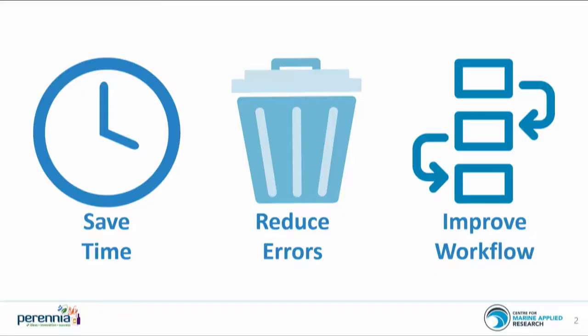it is worth spending time up front to write code for tasks like data wrangling, especially if there's an existing process that's already good enough. So my goal today is to demonstrate that it is worth spending this time up front to write code, because in the long run, it will save time, reduce errors, and improve the workflow.